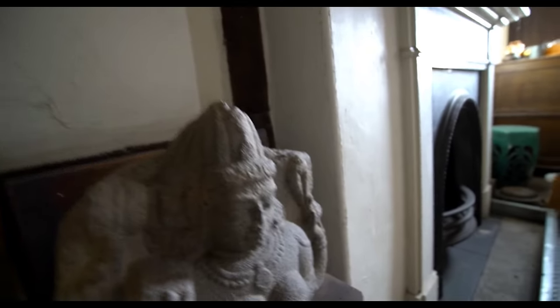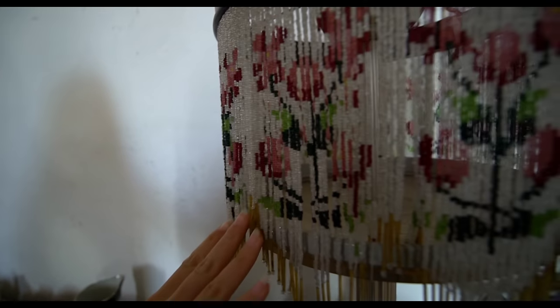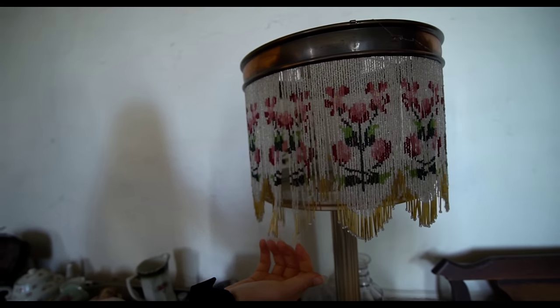That rock looks ancient. Yeah, it does. There was another one like it downstairs. Did you see it? Yeah. Look at that lovely bead light. That took someone ages to make, innit? That is beautiful.